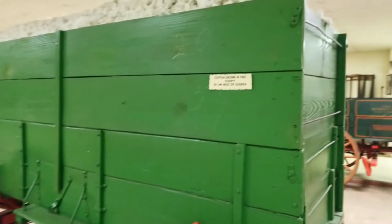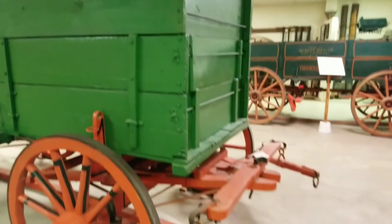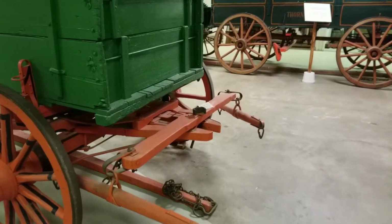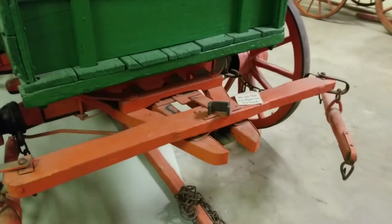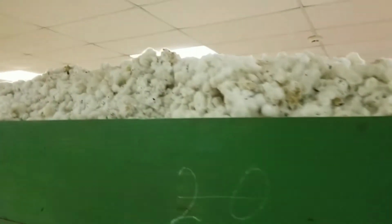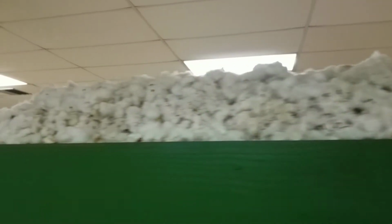Whoa! Look at this, an original tractor trailer. Well, it's a trailer, not a tractor. It could have been hooked to a tractor, I guess, but it was probably horse-drawn. And look what's inside. I'm hauling chickens right now. This trailer is hauling cotton.